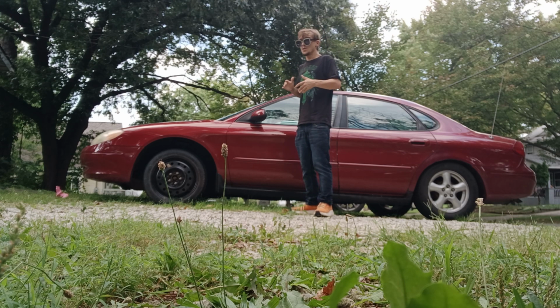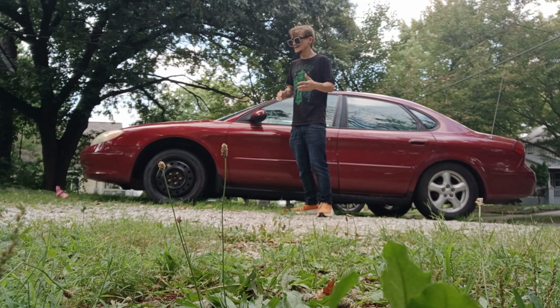Then you may ask, hey Nick, why don't you just get a cushion then? Well, for one thing, I'm lazy. I don't want to be seen driving while sitting on a cushion, even though I have to sit on the seats as it is. And secondly, it shouldn't be a problem in the first place.